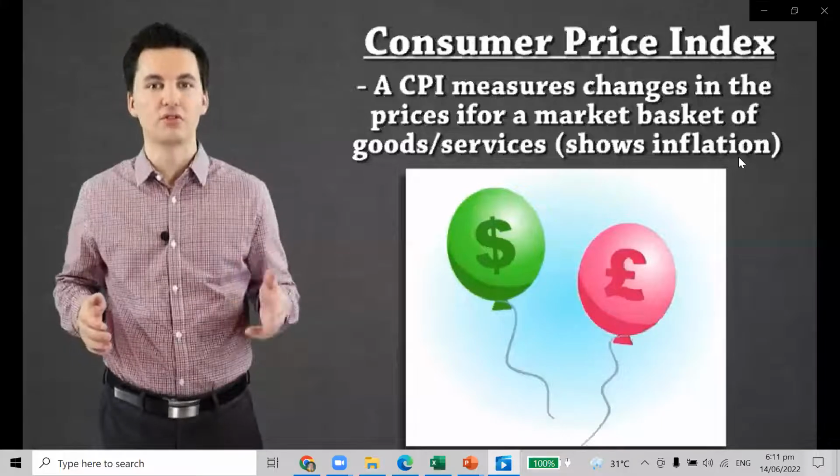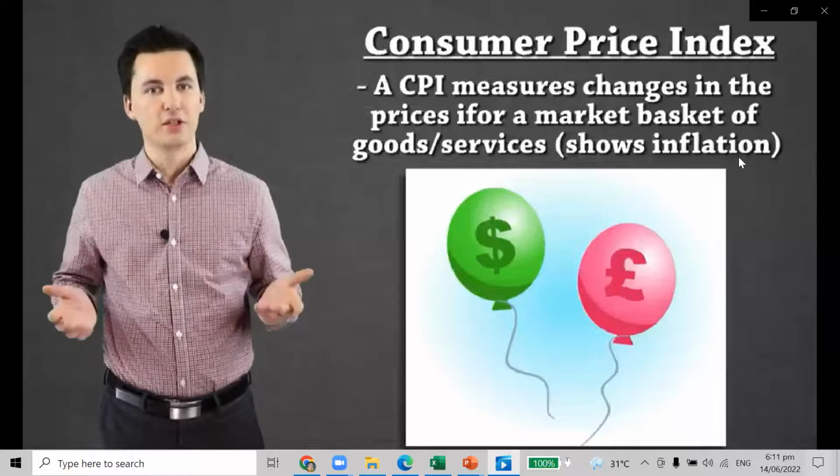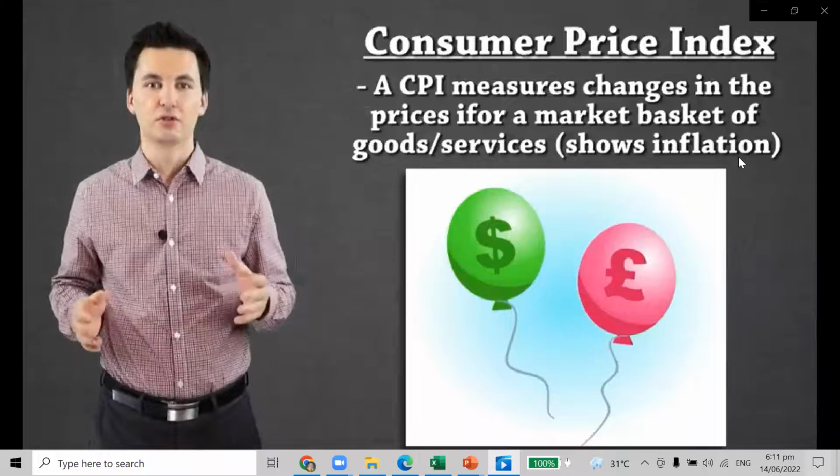So that way we can see how the value of those goods has changed. If those goods cost more, we've seen inflation. If they've cost less, then we might see deflation occurring. To calculate this out, we first have to create a CPI.